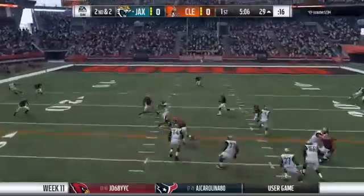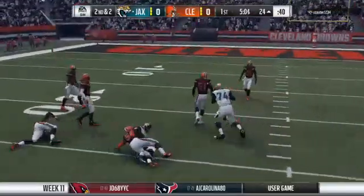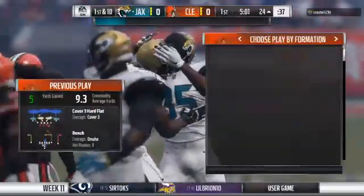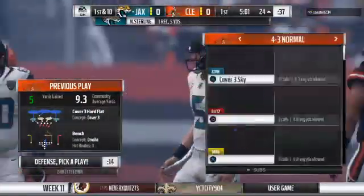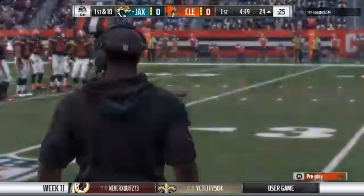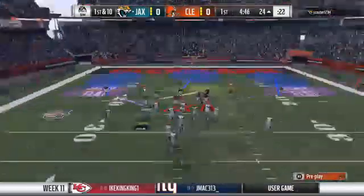On second down, here's Bortles. It's a short one here, complete to the tight end. And they'll be inside the 25 now at the 24. 5 yards is the pickup there as that extends this drive. And here comes play number 6 on this drive.